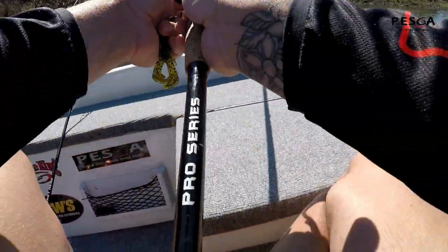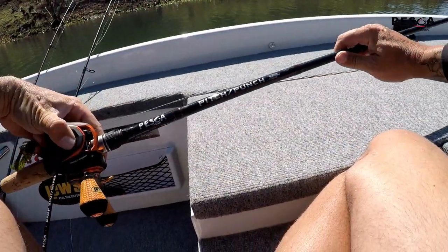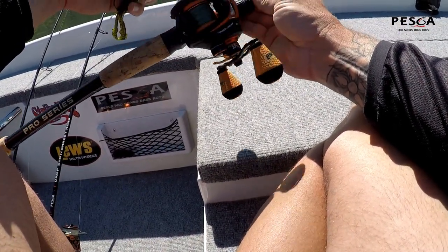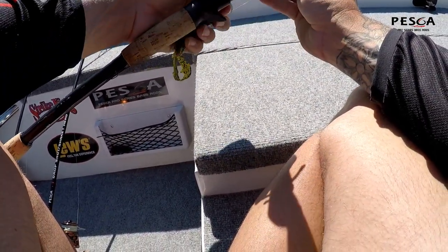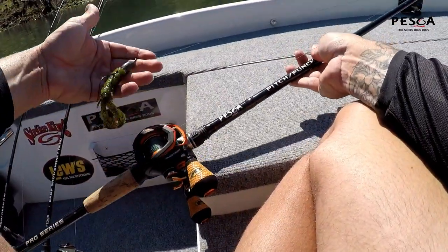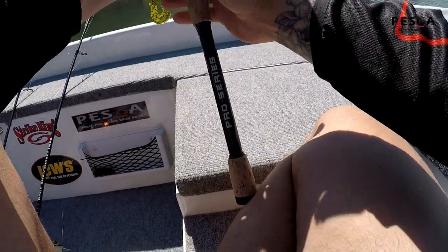I've got the Pesca pitch and punch rod, and I've got that on a Lew's Crush baitcaster high speed reel. Very cool, nice solid reel, strong drag, 7.5 to 1 gear ratio. So yeah, this is the business. That's my punch setup right there.